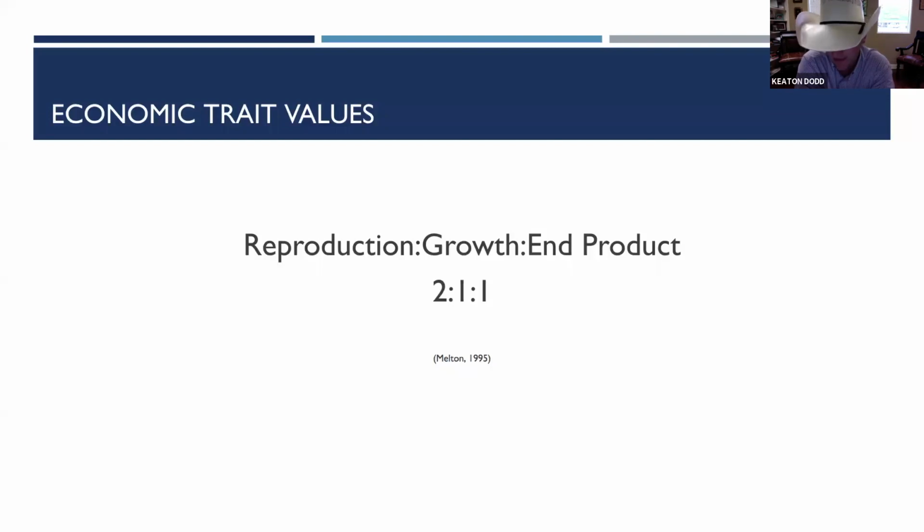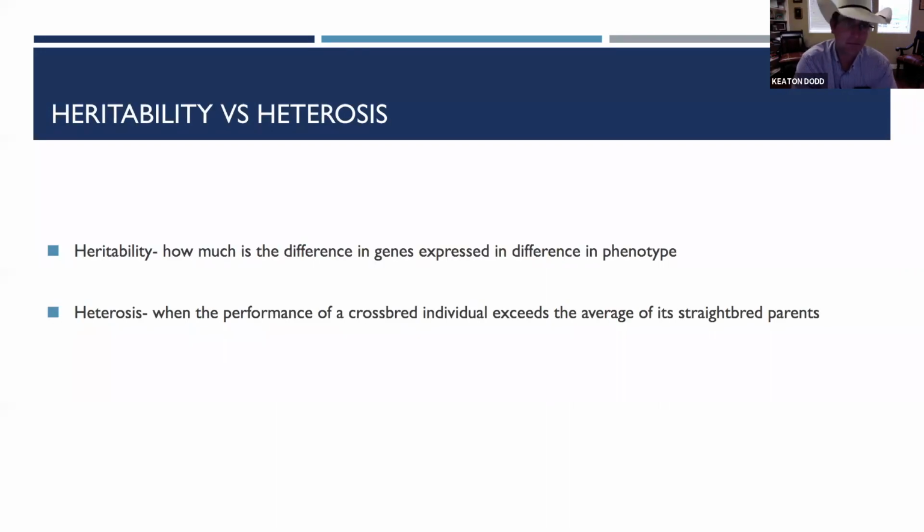So basically, you can focus on growth, you can focus on carcass all day, but reproductive value, so fertility, getting cows bred, getting calves alive and on the ground, has twice the economic impact as both of those others. So make sure that you're choosing animals with a track record for being fertile, for having high reproductive rates, bulls that are going to get cows bred, because that's really what's going to impact profitability long term.